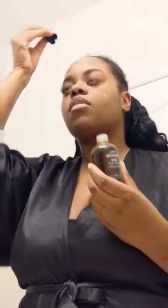Next, I'm going in with the Antioxidant Glow Facial Essence. This has vitamin E, niacinamide, alpha arbutin, and panthenol. They all help with hydration and really giving your skin an amazing glow.